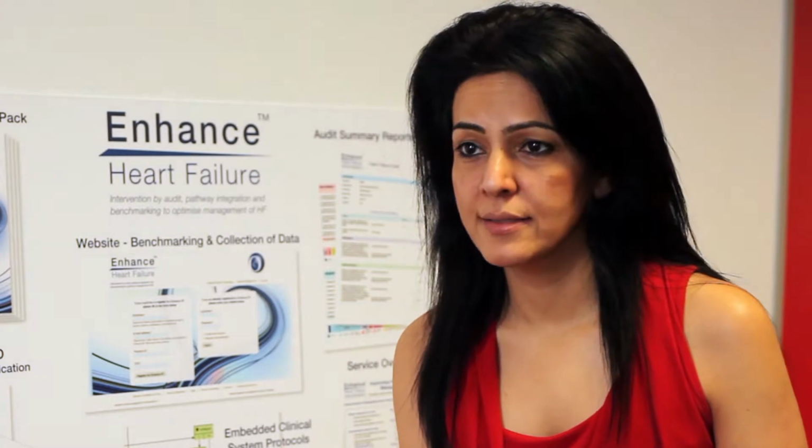Through effective implementation of the Enhanced Heart Failure Service, we will see optimised care for patients, which in turn means better outcomes and reduced costs for the NHS.